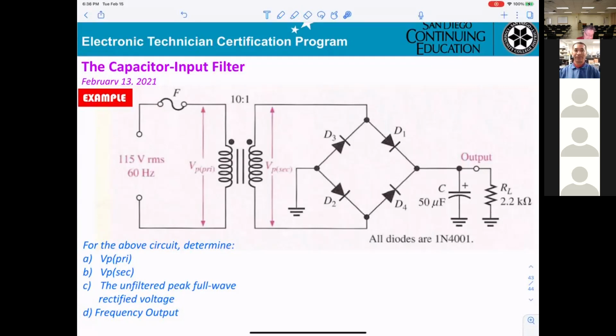For this circuitry, I've just given you the idea. They want V peak at the primary here. You already have 115 volts RMS. You must convert it to V peak. That's the first thing. Second thing, they want VP secondary in here. They get a ratio of 10:1. Easy to know. The unfiltered peak full wave rectifier voltage. That means they want to calculate the output for the bridge rectifier. You already know it will be V peak secondary minus 1.4, and the input frequency is 60 hertz. Output will be double.